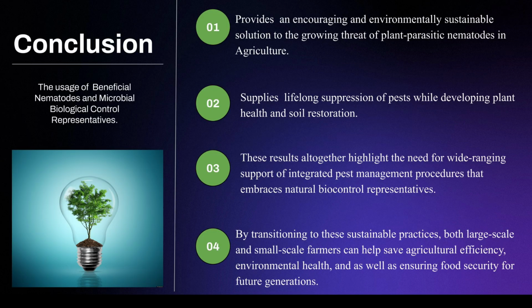Conclusion. The usage of beneficial nematodes and microbial biological control representatives, one, provides an encouraging and environmentally sustainable solution to the growing threat of plant parasitic nematodes in agriculture. Two, supplies lifelong suppression of pests while developing plant health and soil restoration. Three, these results altogether highlight the need for wide-ranging support of integrated pest management procedures that embrace natural biocontrol representatives.